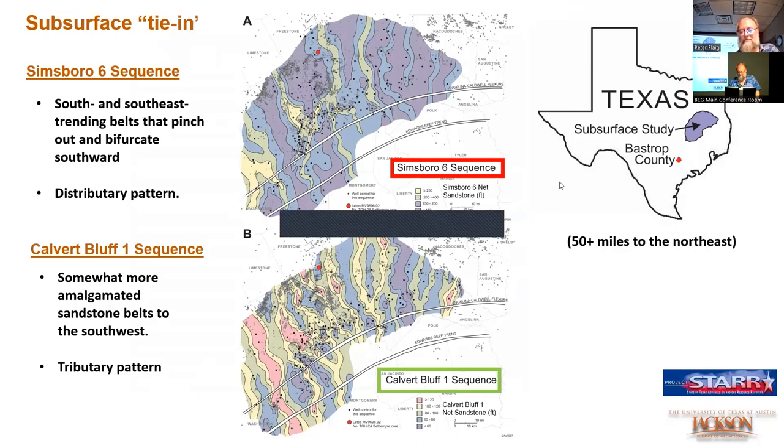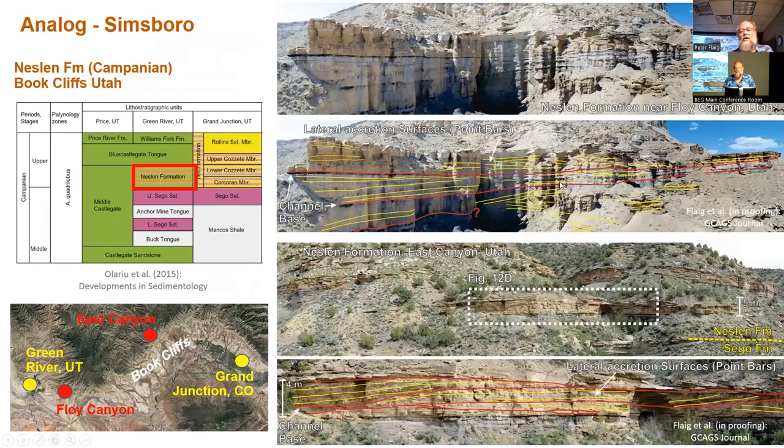So analogs. If you've been to the Book Cliffs, the Neslen Formation, we think, is a great analog. I had a really nice conversation with Cornel Olariu about this. I've been to Floyd Canyon. We take students to Floyd Canyon on field camp to look at these heterolithic channels of the Neslen Formation that sit on top of the Sego. And they're a really good analog, I think.